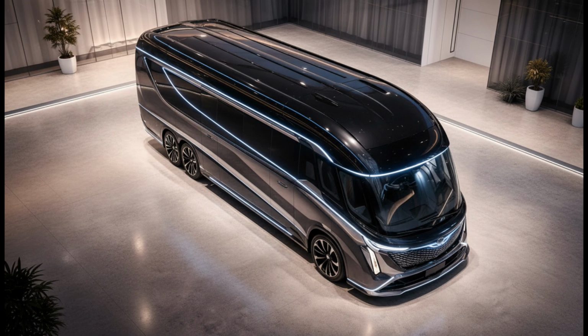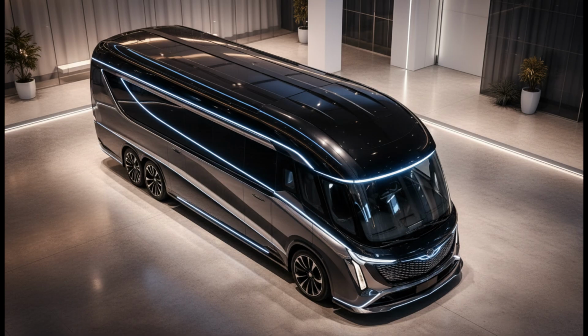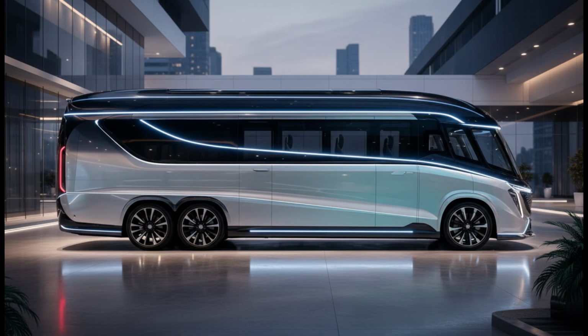We're doing a full analysis today. I'm taking you around the exterior panel by panel, constructing the interior based on what these proportions tell us, breaking down the powertrain logic, and at the very end, I'll tell you the single design decision on this concept that I think is genuinely ahead of anything I've seen on a production vehicle. Stay with me because there's something happening at that roofline that most people are going to scroll right past. And once I point it out, you won't be able to unsee it.